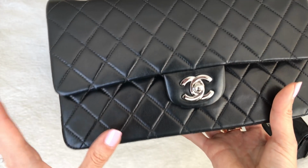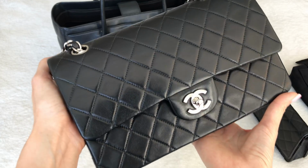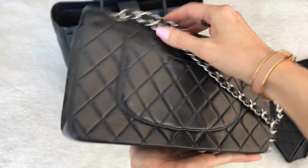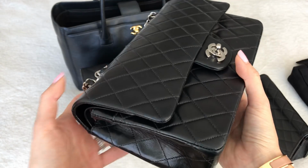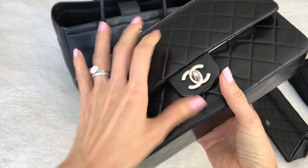So yeah, I wanted this color combination, and I think this vintage condition is so beautiful, pristine. The structure is still intact. As you can see, the quilting is flattened out over time, but this is a 20-plus-year-old bag, so I think it's doing amazing. I'll open it up and show you.